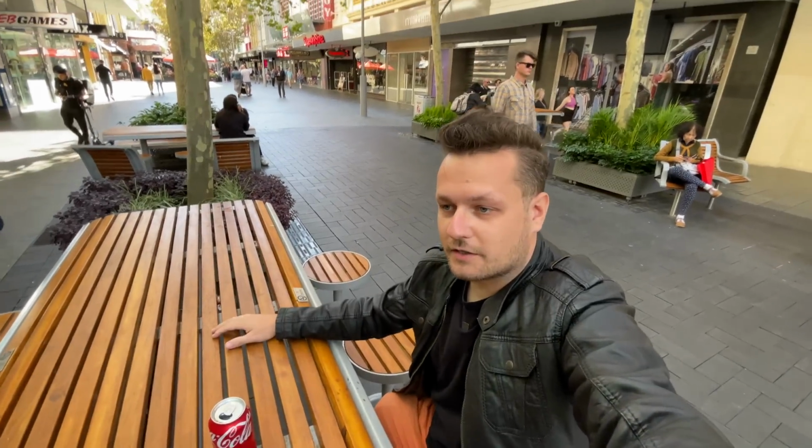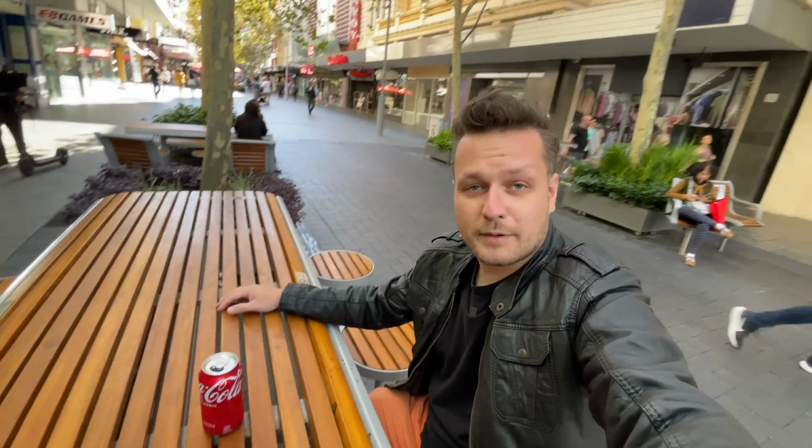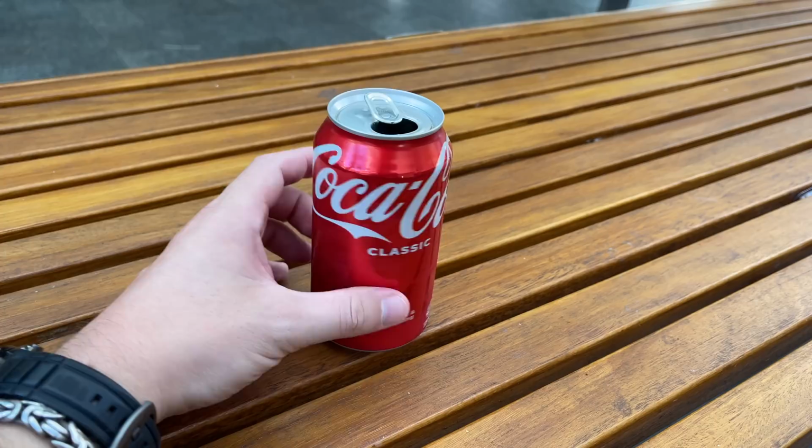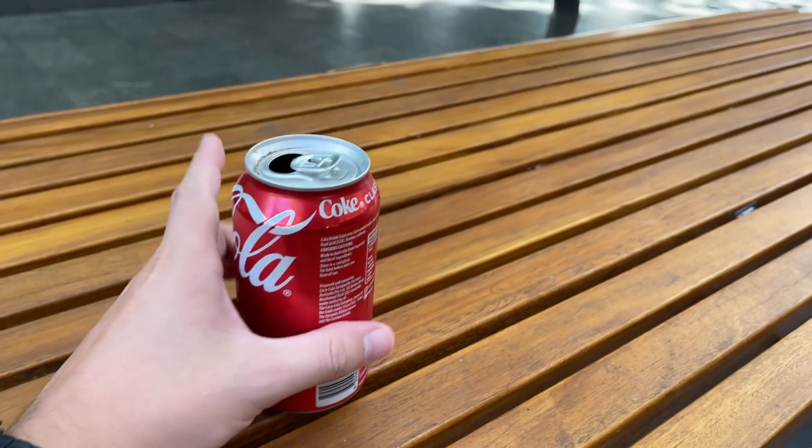Also, this thing is very cool: when I'm sitting somewhere on the street, there are benches and tables, you can just chill and enjoy, and there's a no smoking sign, so nobody will smoke next to me. Or you don't drink sugar like me, which is totally okay. This is not an endorsement for Coke though, just the drink.